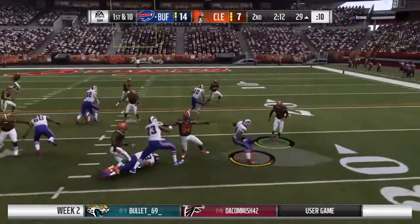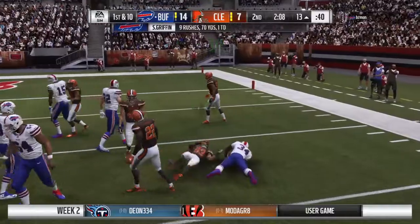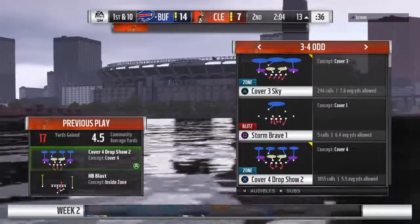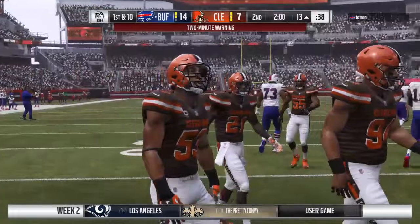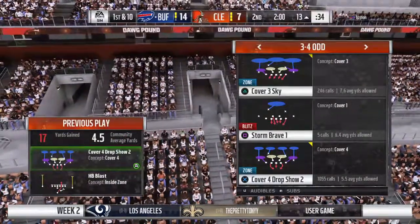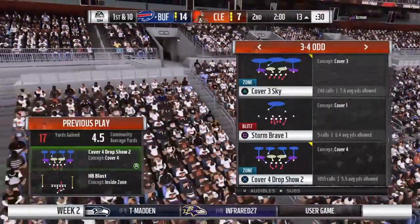And they'll try the ground game here with the running back. And they'll work it inside the 15-yard line before it's all said and done. It's a pickup of 17 on that one and a Bills first down. Two minutes to play here in the first half. More from Cleveland after this.